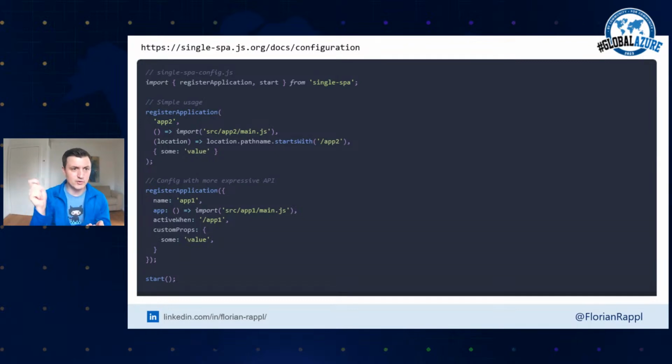That means if you want to add a new micro frontend, someone needs to change the root config. You want to remove a micro frontend, well, good luck with the root config. You want to change the way that determines when a micro frontend should be active. I mean, why doesn't the micro frontend decide that? But anyway, the root config needs to be changed. And you see already, so strong coupling here as well. You have these imports. They already know what micro frontends exist, and that's not good.